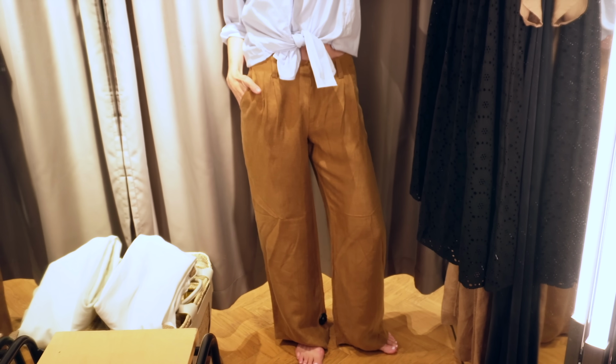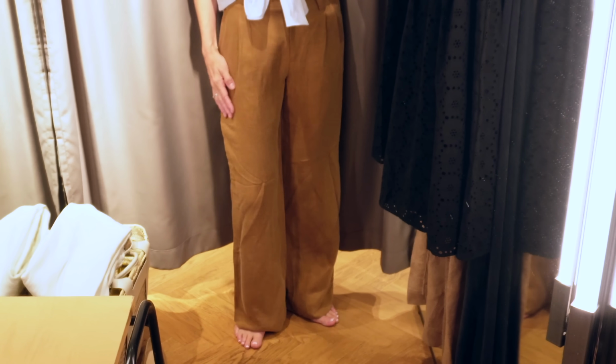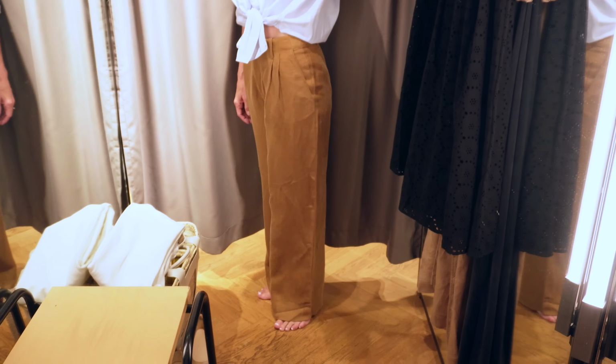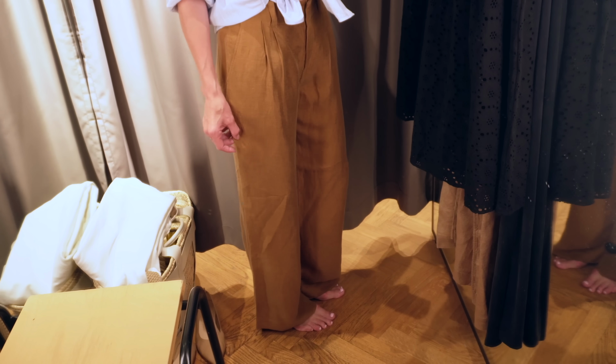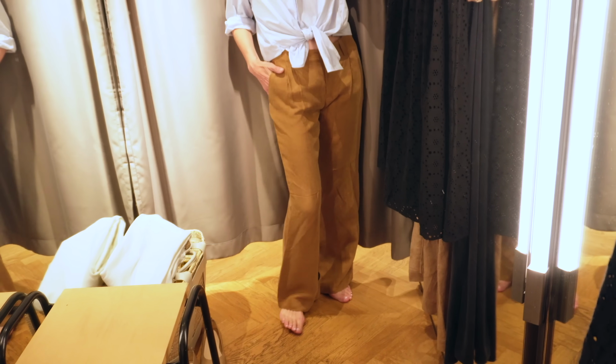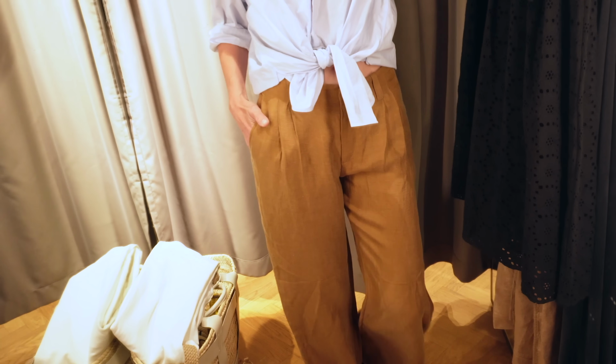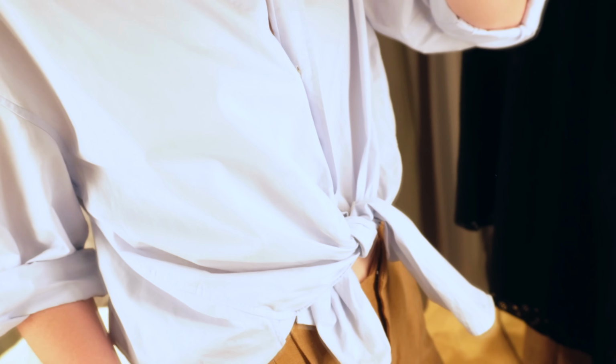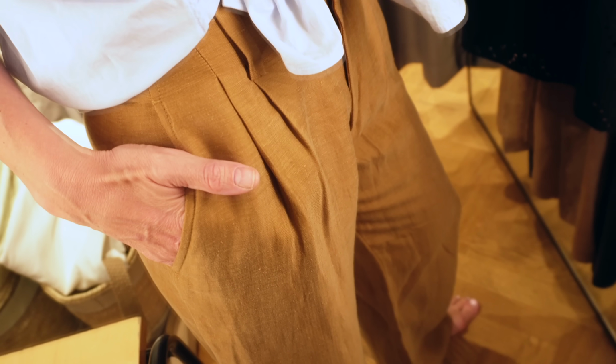I'd seen these linen trousers online, so I was eager to see what the fit was like. I think the beauty of these is their relaxed nature, to be honest. Though they have those pleats at the front, I don't think they're meant to be super smart. It's all about creating that really laid-back summer vibe, which I think they do really well. And cost-effective too, which is always a bonus.